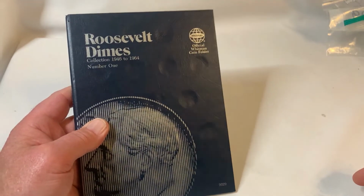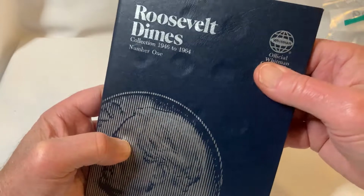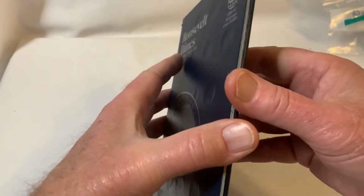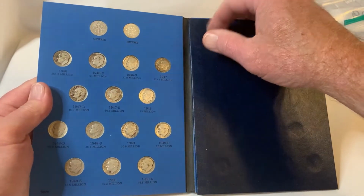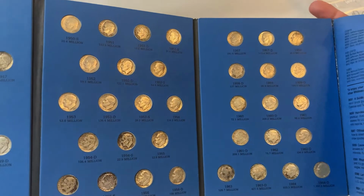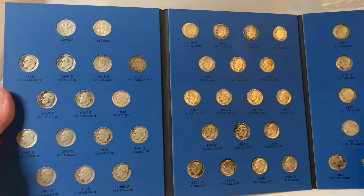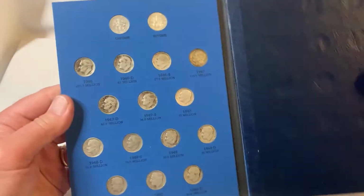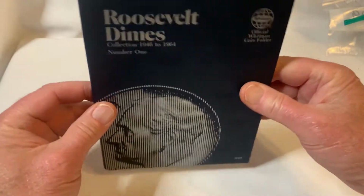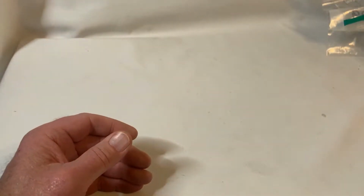The next portion of the collection is books. You know, the old collector's books, the Whitman collector books. This one is Roosevelt Dimes 1946 to 1964. So these are all 90% silver dimes. And it is complete. So I don't know whether a complete collection is worth more to sell or just selling individual coins. I suppose you could nitpick and sell individual coins, but because I'm a stacker, not a collector, I will be selling all this stuff in this collection pretty much eventually.